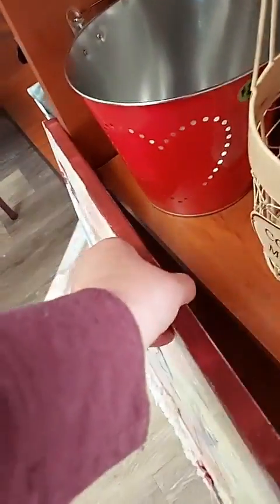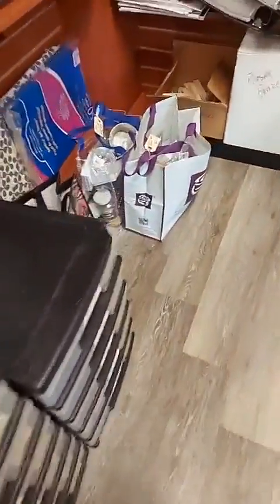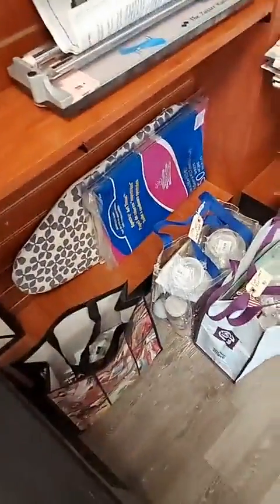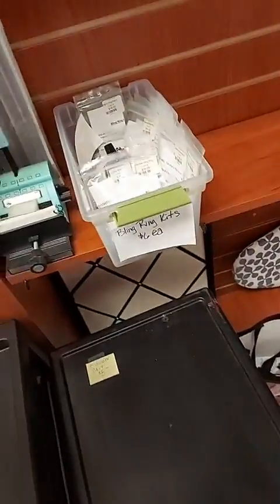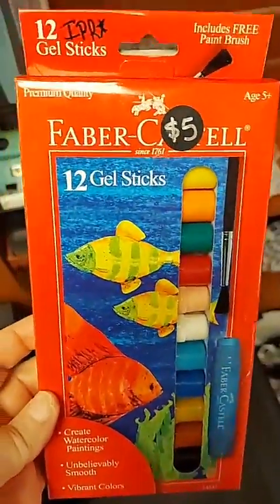All right, let's move over to a new section. So this is all brand new. This is the first time that you all have seen this, and I have some really great stuff over here. So let's get started. The first thing I have, and most of these do not have numbers on them, so you're just going to have to put in the name.